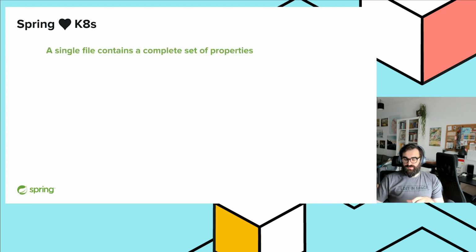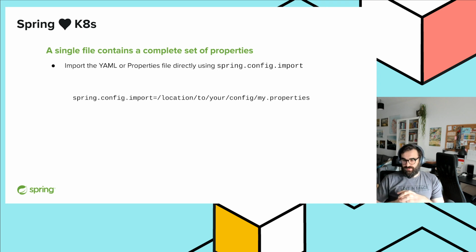So let's talk about the first case: a single file containing a complete set of properties. With the latest releases of Spring Boot, we allow you to change the way the configuration is read, via the spring.config.import property. If you have a single file that contains all the configuration, you should just point to that location.